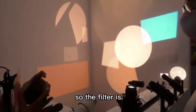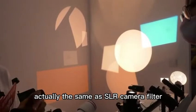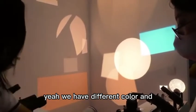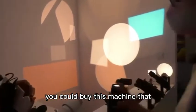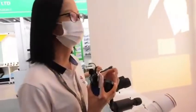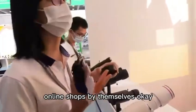The filter is actually the same as an SLR camera filter. So do you have several sets of different color filters for this? Yeah, we have different colors. So that means you could buy this machine at the single color price, but you get RGB because of the filter. Customers can buy different filters from online shops by themselves.